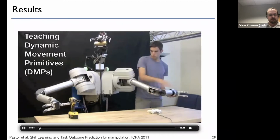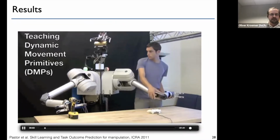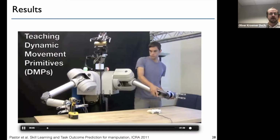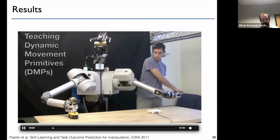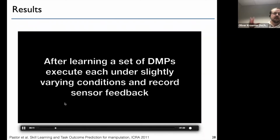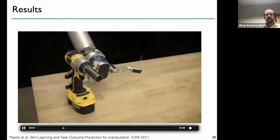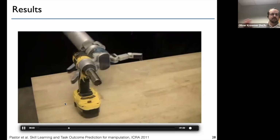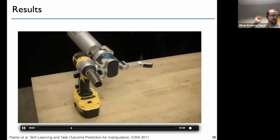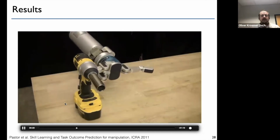So, okay, yep, I'm sorry, that was right. So you can see Peter actually teaching a robot how to grasp an object. And he teaches a bunch of different kinds of skills, executes them under slightly different conditions to get an idea of what those good sensory choices look like. And then at execution time, you can run it and detect when an outlier happens and then switch to another skill at that point.